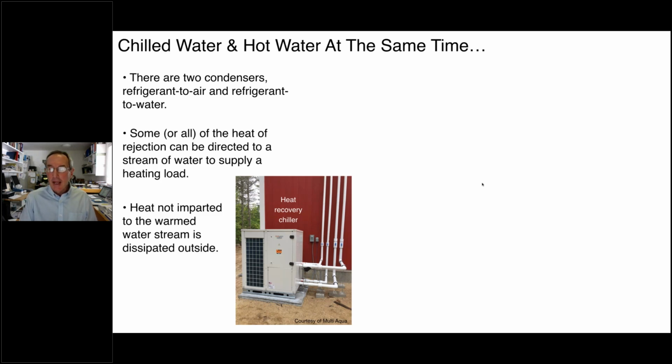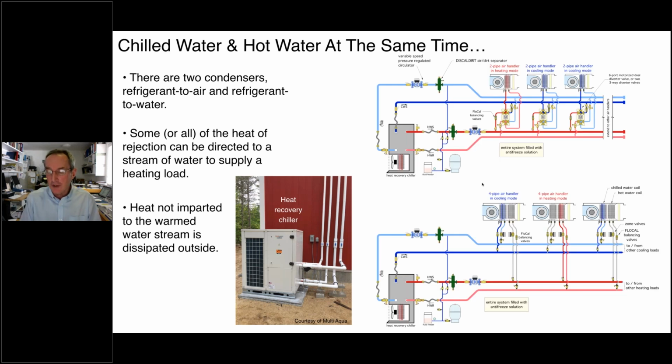Okay. And in Hydronics 28, there's a couple diagrams on how these can be set up. It's essentially a 4-pipe distribution system. So we've got a chilled water supply and return pipe. We've got a warm water supply and return pipe. This particular configuration shows a 6-port motorized valve. If you've never seen one of those, you can think of 2 3-way valves with a common actuator on it.